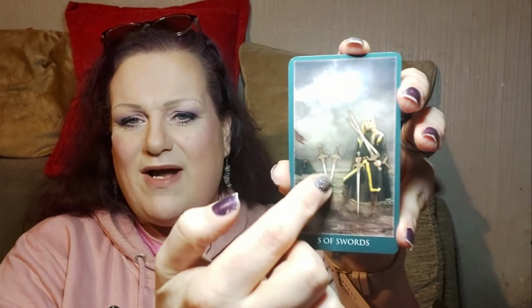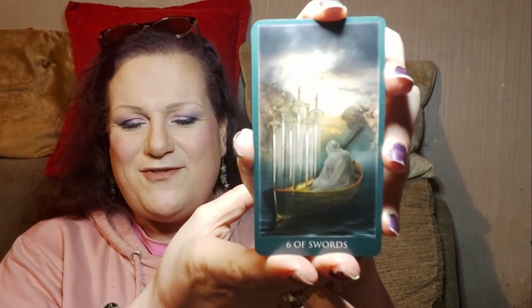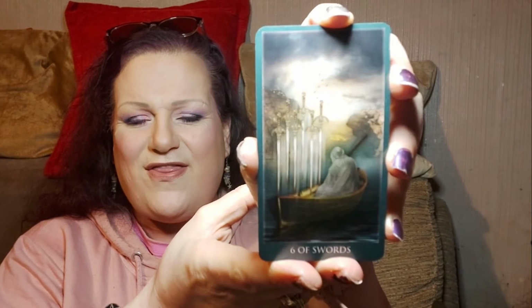Just amazing. I love this deck. The Five of Swords, taking on far too much. You've had to put some in the ground because you can only carry so much with you. Again, those dark storm clouds rolling in with just that chink of silver lining there. The Six of Swords. Wow, this looks like carrying the souls of the dead across the river Styx, doesn't it? Look at that ethereal, ghostly image there on the boat.